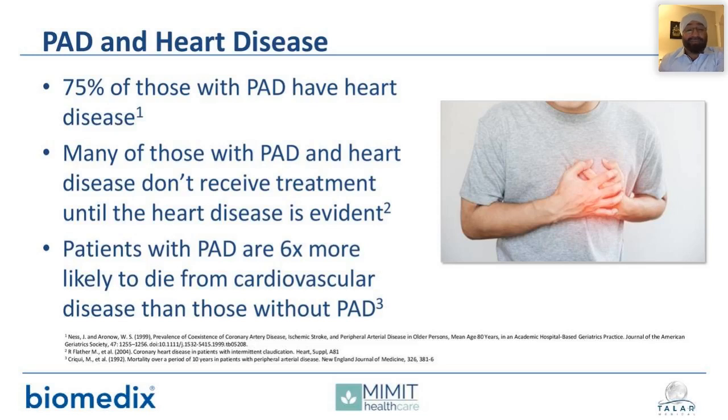Okay. Dr. Chopra, do you want to talk a little bit about PAD and heart disease? Yes, absolutely. I just wanted to make sure that we had covered that part on PadNet as well. Some key points to bring up that, as I mentioned, if a patient walks into your office and says, I had a TIA or I had chest pain as I was walking in, you'd send me to the ER right away. Similarly, PAD, which is the underlying atherosclerosis, it's the plumbing. If it rusts, it's going to affect all the rooms in the house. The same way, 75% of those patients who have PAD are going to have coronary artery disease. And many of those with PAD and heart disease don't receive treatment until the heart disease is very, very evident.